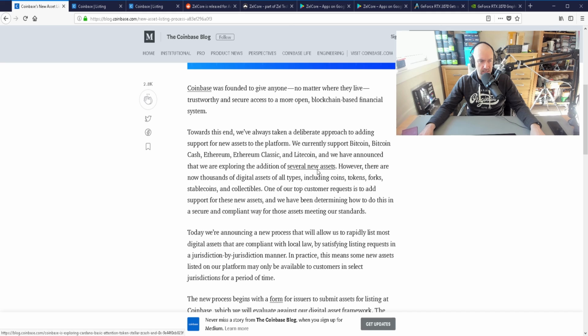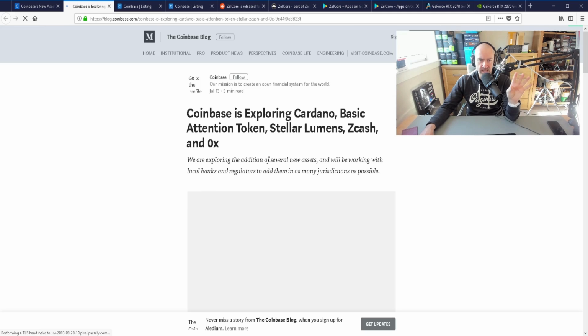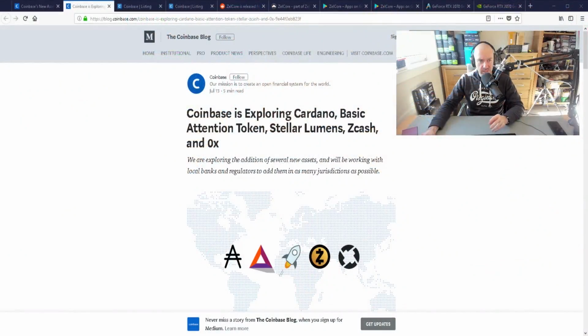Now they said that the link that they've got here, you can see it here. So I talked about this previously. Now what they did previously is they said that they're exploring Cardano, Basic Attention Token, Stellar Lumens, ZelCash, and 0x. Now at the time, it was kind of like putting these coins in limbo. They were saying, we're going to add these coins, but first we're going to spend some time vetting them. But we've not added them yet. And yeah, it was a little bit strange the way they did that. But they announced that recently, and you can see that was July 13th. And I remember doing a video about it.